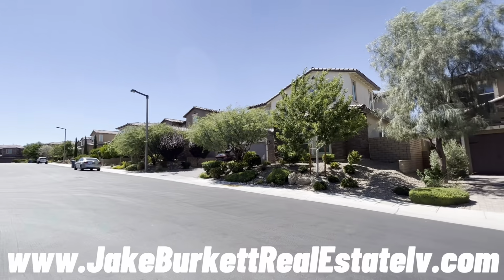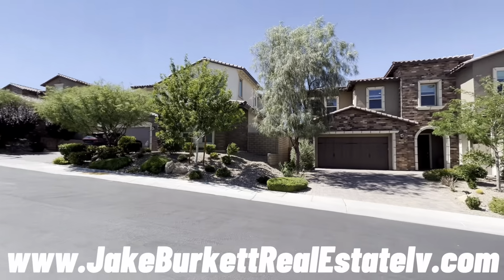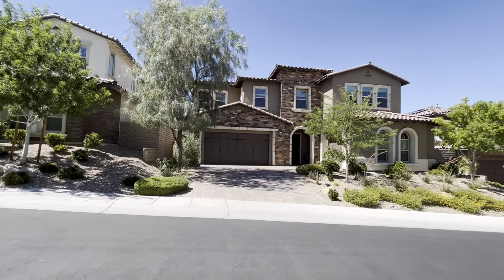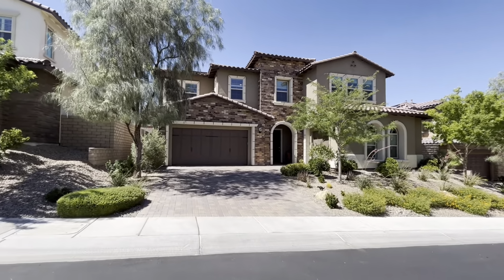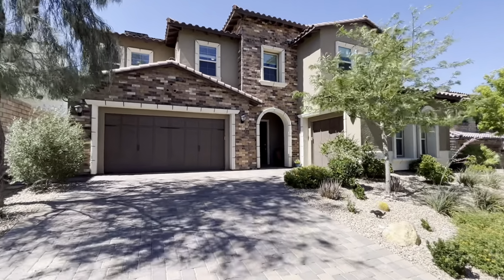And the house we're going to take a look at, it's got 5 bedrooms, 6 bathrooms, 3-car garage. Interior, we have 4,233 square feet, and the lot itself is just over 7,400. All right, let's go inside, shall we?